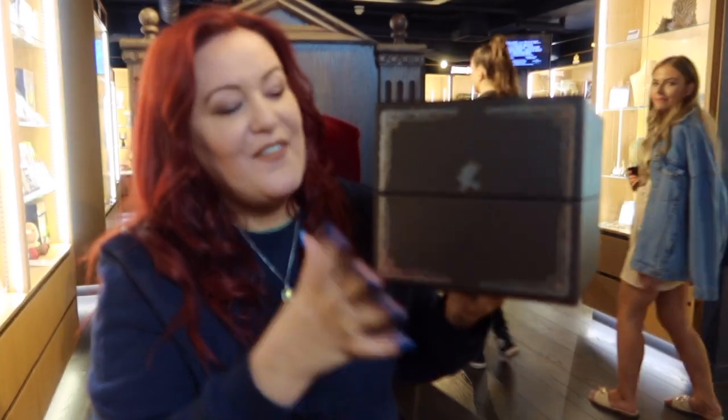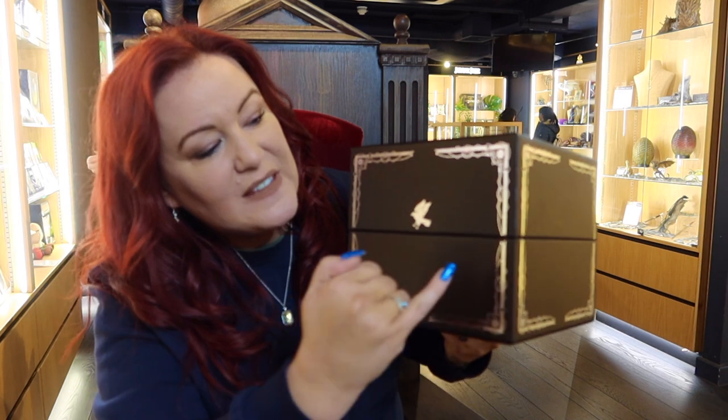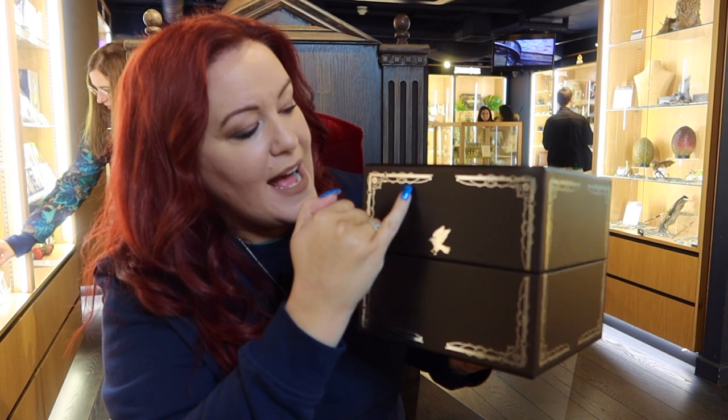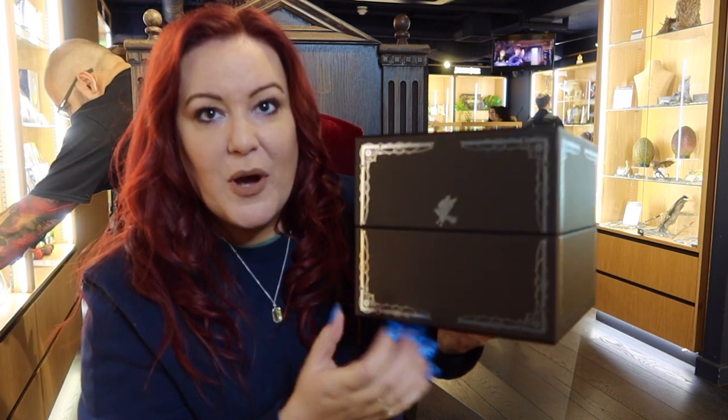So this next item is one of the most amazing items. Thank you so much, Floyd, for giving that to me. They've done two. This is the second edition. Now, I'm sure you can guess from this beautiful box what item this actually is. So here you have a stunning dark brown leather style box with this stunning foiled silver detail all around the edge of this box.